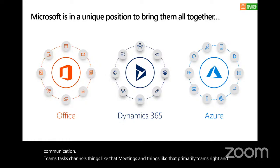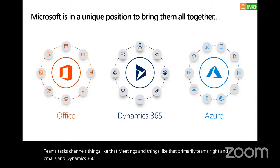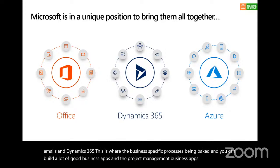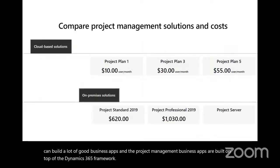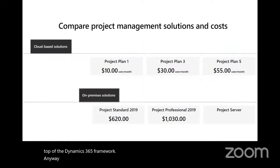And Dynamics 365, this is where the business specific process is being baked, and you can build a lot of good business apps. The project management business apps are built on top of the Dynamics 365 framework. Anyway, I hope I'm not creating too many additional questions.